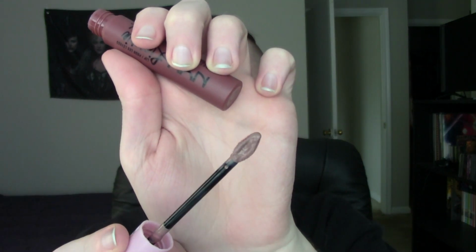I have the NYX Lip Lingerie XXL, and this is in the shade Unhooked. Now when you look at the outside packaging, it looks like it's going to be one color, but it's actually a taupey gray.